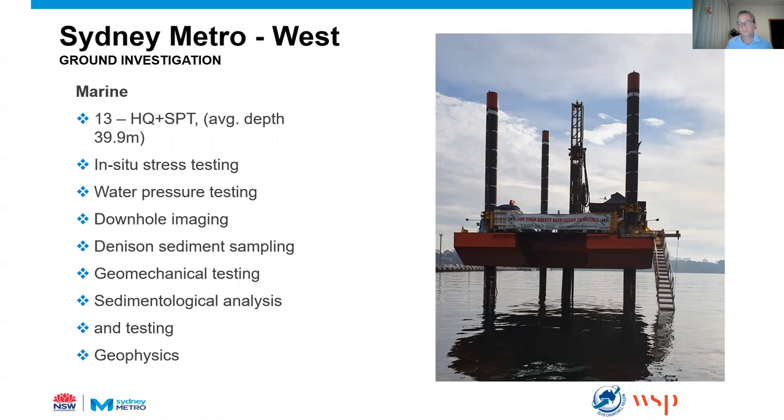We've got an idea of the age of sediments across these areas. We started off with a series of geophysics surveys across these regions to give us an idea of where rock level is, so we could actually plan our investigations. If we don't know where the investigations are, we can't get these sorts of projects priced up.